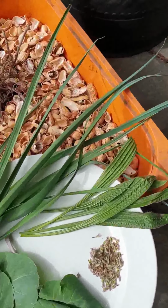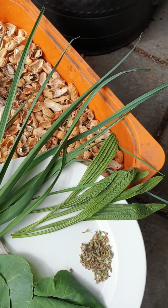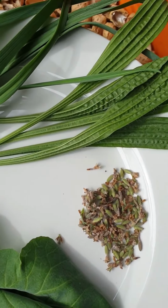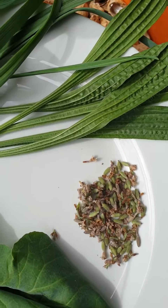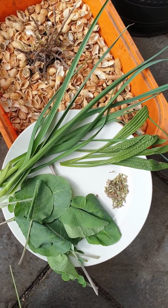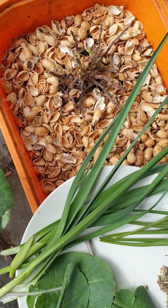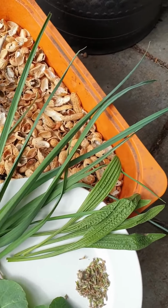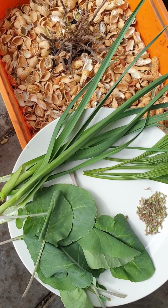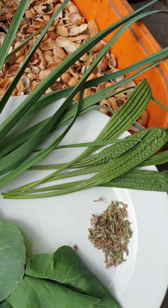This is the long leaf, the narrow leaf plantain, which I'm going to add to my smoothie. And these are some dried lavender flowers, which I'm going to add to my flatbread. So I am going to add these all to my breakfast. The leeks will be added to my eggs, the narrow leaf plantain and the kale will be added to smoothies, and the lavender flowers will be added to the flatbread.